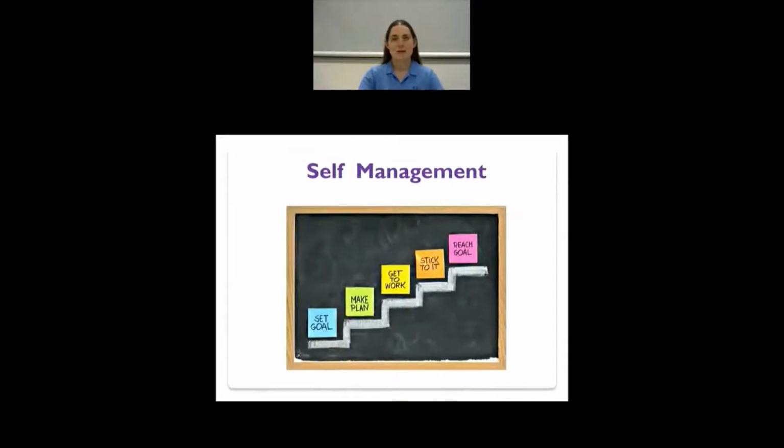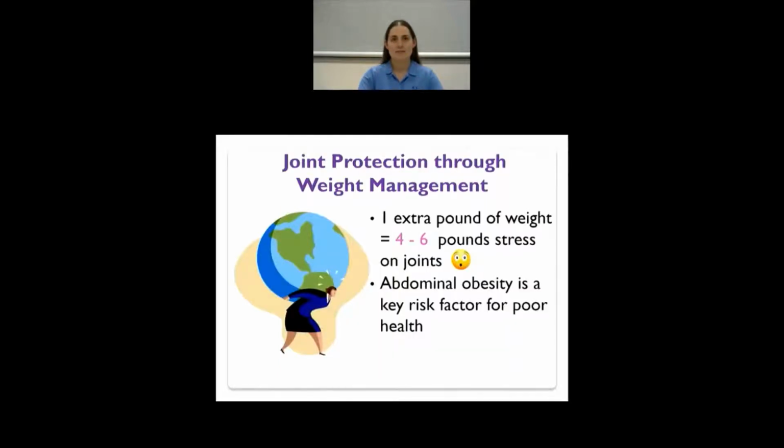Self-management. What are some things you can do now to optimize your health and cope with the symptoms of arthritis? We'll start with joint protection through weight management. When you weigh less, there's less demand on your joints. Every pound of weight you carry results in an extra 4 to 6 pounds of stress on your joints. A little weight loss can make a big difference to the wear and tear on the cartilage in all your weight-bearing joints, not just the one that's worn out.